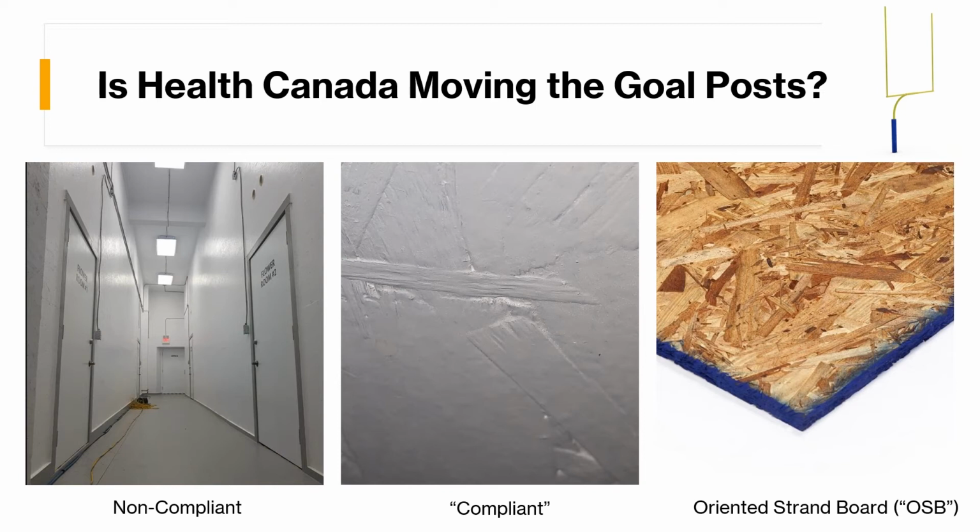The issue with OSB, again, is that even after it's been coated several times with a sealant that could, for example, reduce or resist mold, mildew, and stand up to repeated scrubbings, there's still an inherent risk that even after it's been coated, there's a lot of rough surface for things like mold and mildew to settle upon. This picture in the middle, though, is what's actually taken from what we would call a compliant facility.